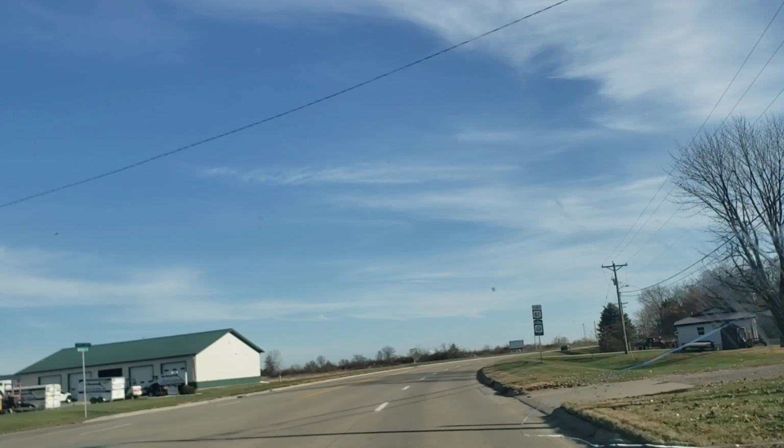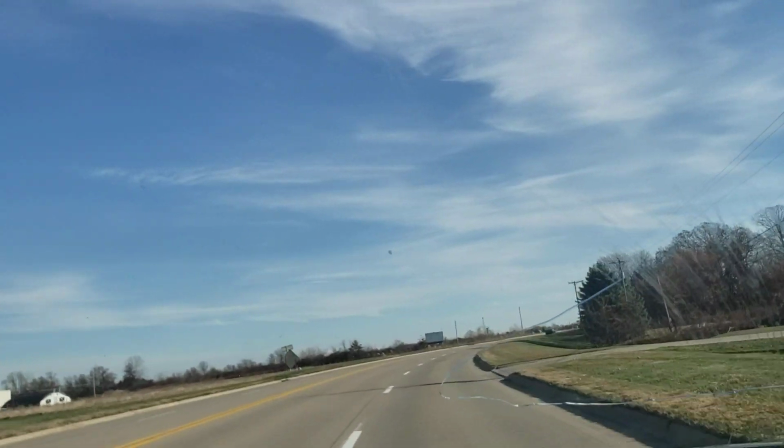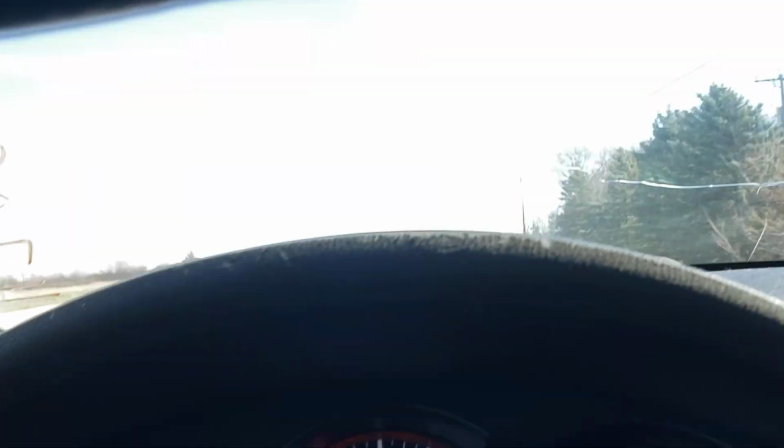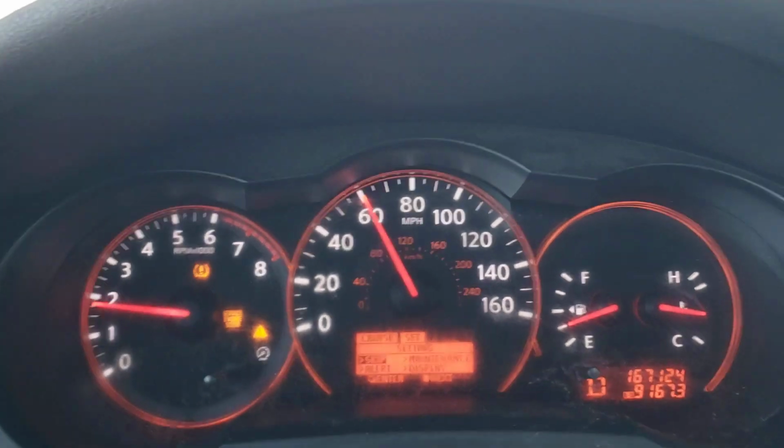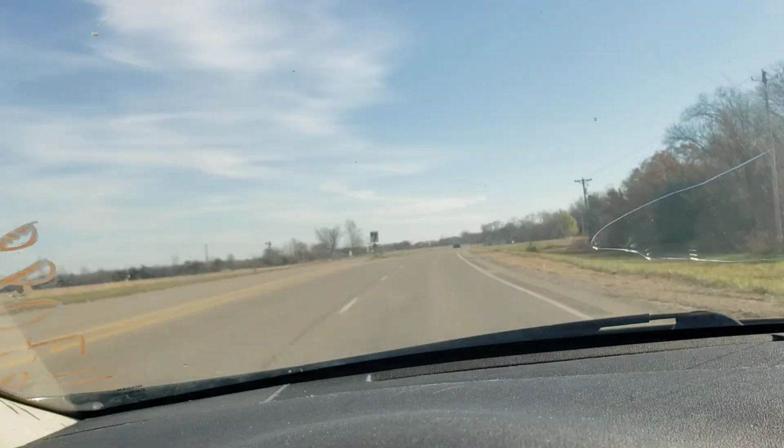Let's see if I can get the cruise on. There we go. Let's see down here. I've got my cruise set. I know that's kind of blurry, but it's cruise set right at 60. Like I said, it's driving smooth.